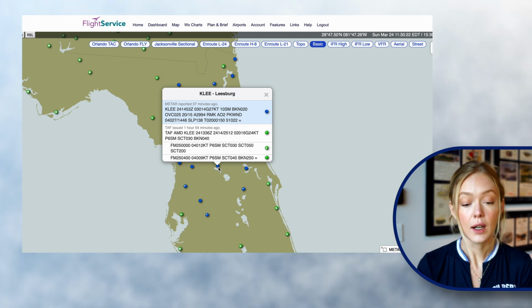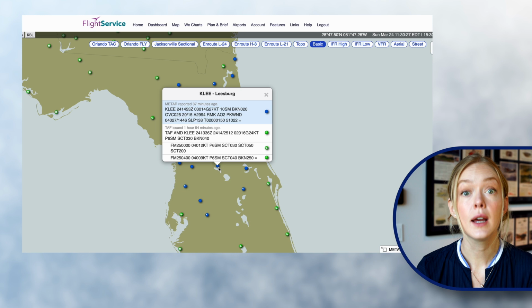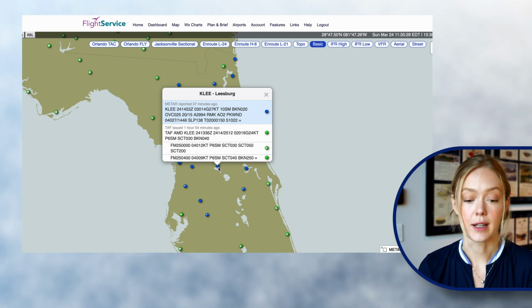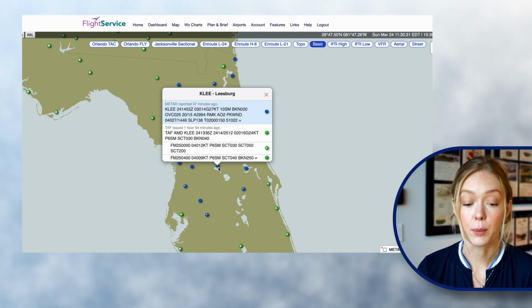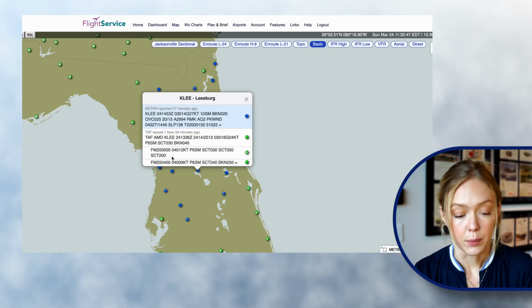Gusting to 27 knots is quite strong, especially depending on the orientation of the runway and what portion of that 27 knots is going to be crosswind component. However, if we look a little bit more in depth here at Leesburg, it does look like weather's going to be improving.